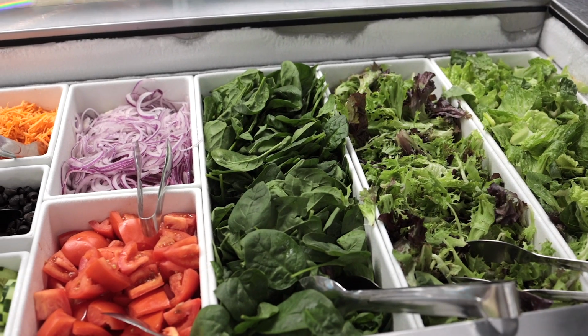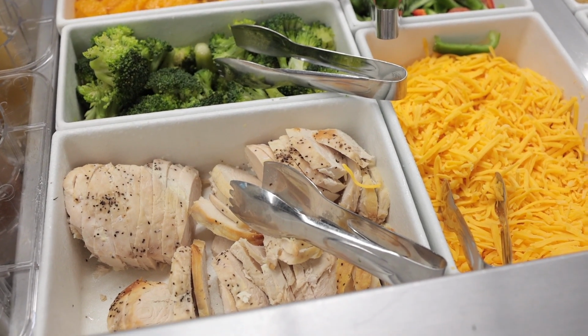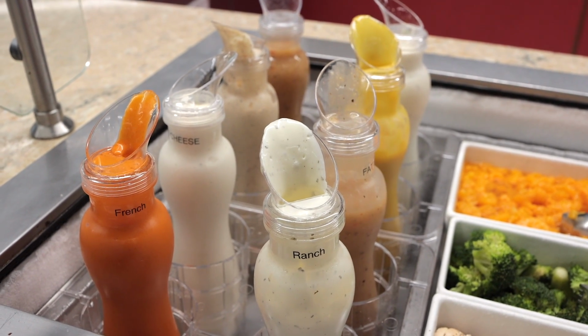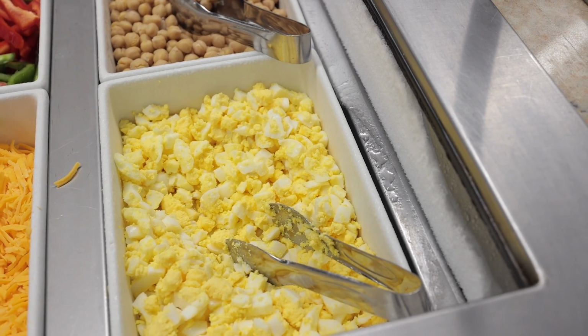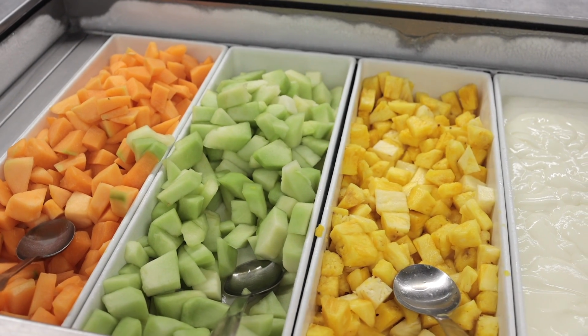Absolutely every day here at the salad bar there is a grilled or a roasted protein to go with the salad. There are full fat dressings, there are fat-free dressings. There's always olive oil and vinegar, some toppings. There's always fresh fruit and yogurt out for every meal period, so that's an option also.